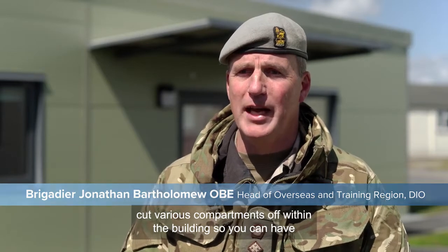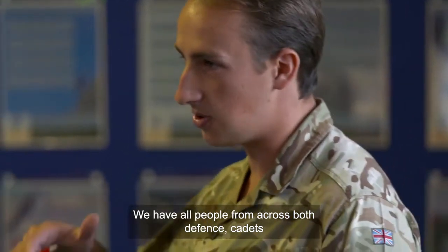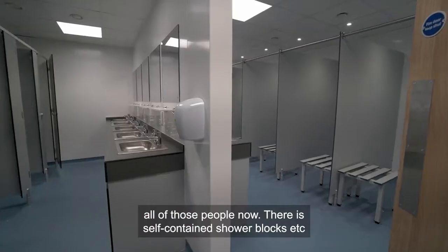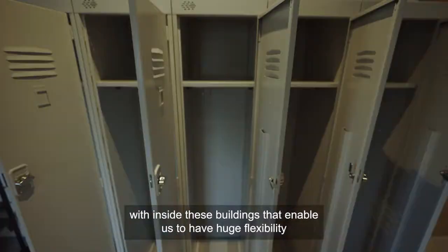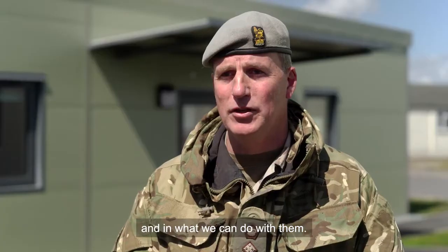Some of the other benefits of these buildings, we can actually cut various compartments off within the buildings, so you can have different users using the buildings at any one time. We have all people from across both defence, cadets, police, men and women coming down to here, and we can accommodate all of those people now. There's self-contained shower blocks, etc. within these buildings that enable us to have huge flexibility and huge agility in the people that we can accommodate and in what we can do with them.